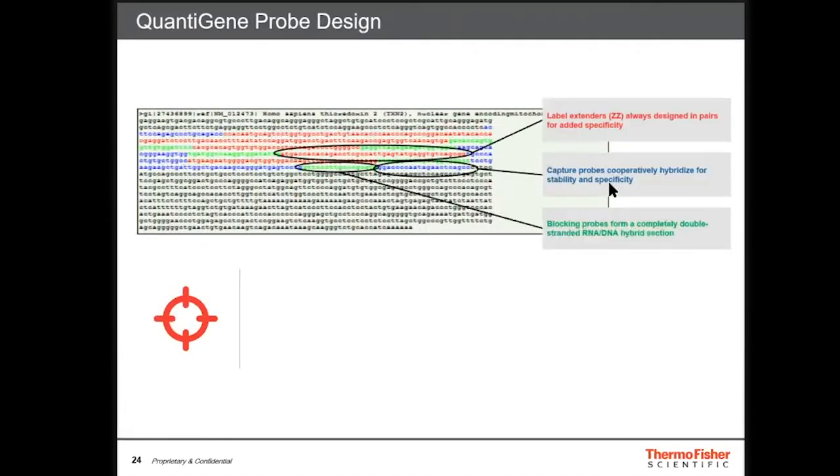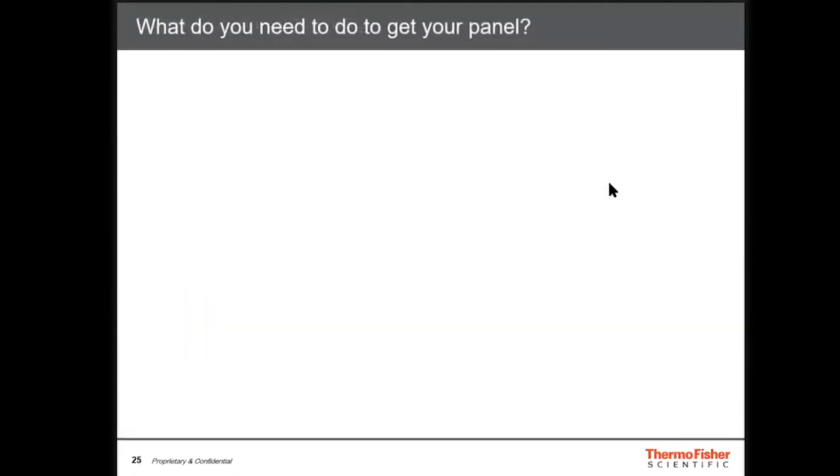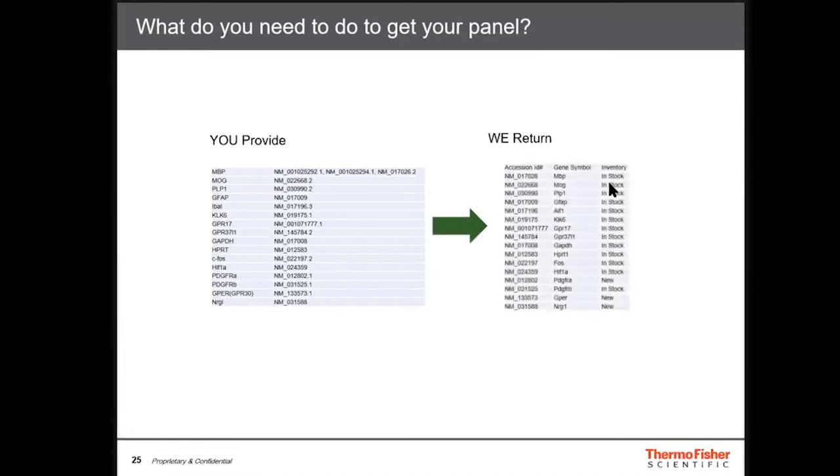This is just showing, again, probe design. It's very much similar for the multiplex assay, and nothing you really need to worry about. You give us a list of your targets, and you get a vial with all the probes mixed together, and a second vial with all the beads mixed together. So when you order this product, all the reagents are generic again, except for the probe set and the matching beads.